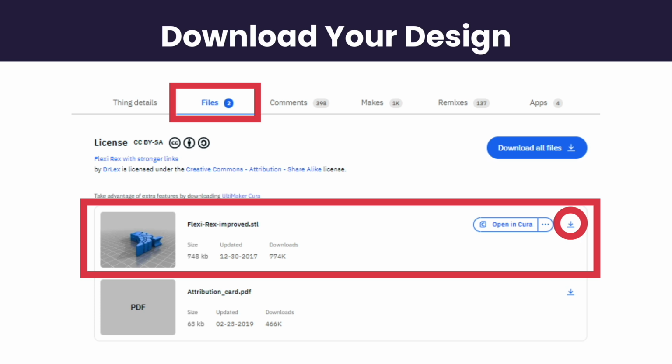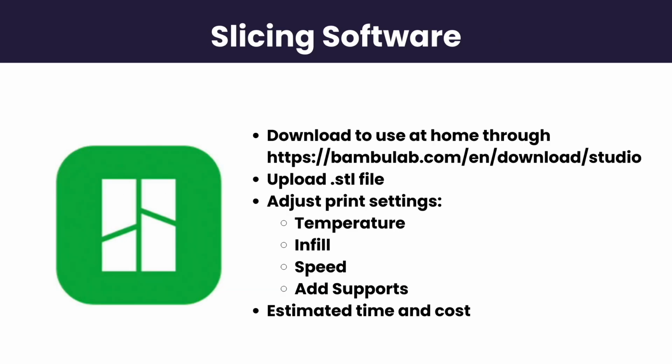In this case, we only need to download one file, so you can click on the blue download button on the right-hand side. Your file will be downloaded and you can save it to your USB or the 3D printing computer at the library.